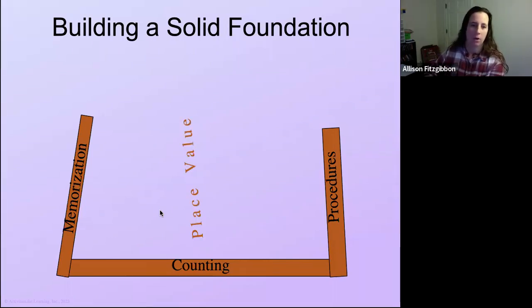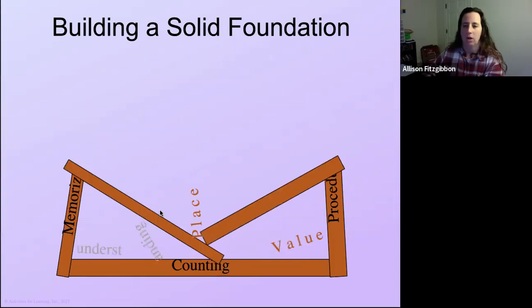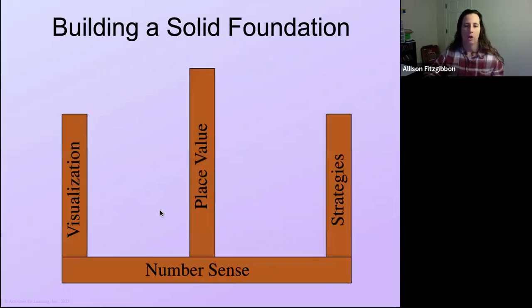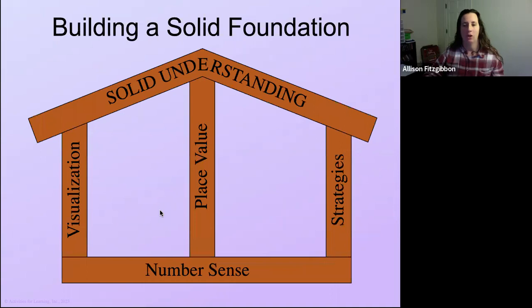And then maybe we just throw place value in the house, but we don't give it a sturdy bearing. We don't have great understanding, and it all starts to fall apart. So number sense, place value, strategies, and visualization, all of those together are going to give you your house, your solid foundation. So looking at number sense first, okay?